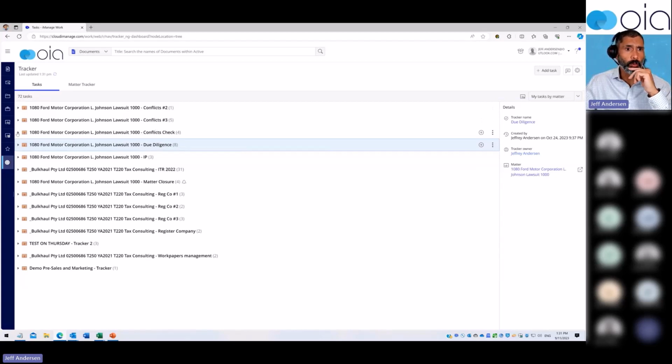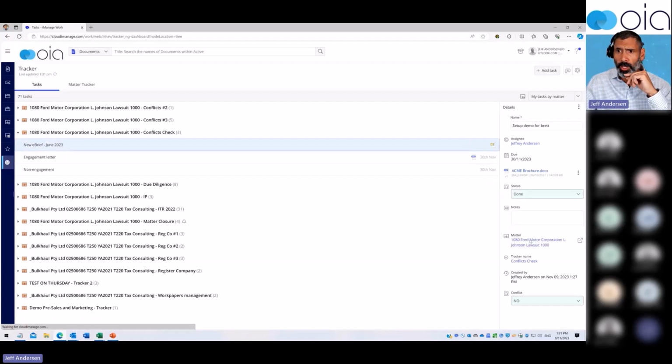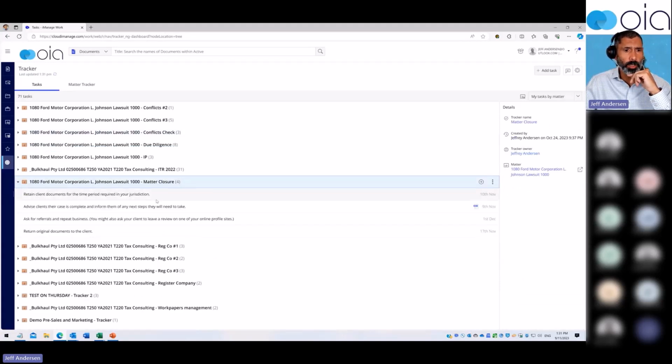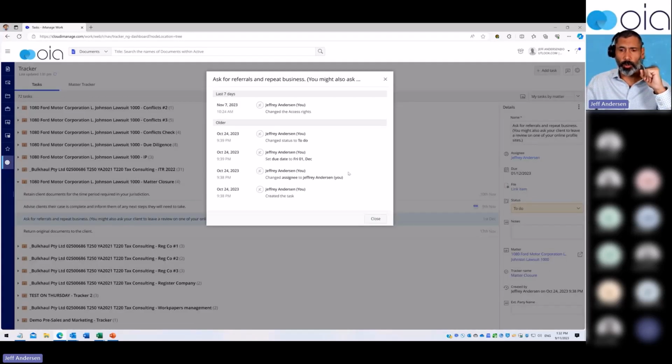So under this conflicts check for L. Johnson lawsuit, I can see there's that new tracker that I set up just recently. I can change the status to done there. It's going to remove it from the list. I also see that I've got 3 other tasks for that particular matter. Or I can look at other matters. For example, there's the matter closure one for that same workspace, and I can see the tasks that I've got due and what date they're due on. And if I pop through those, I've got all that same preview information. I can change the metadata or the assignee or the due date. I can add notes, or I can see the timeline for that tracker to see what's happened to it during the course of its life.